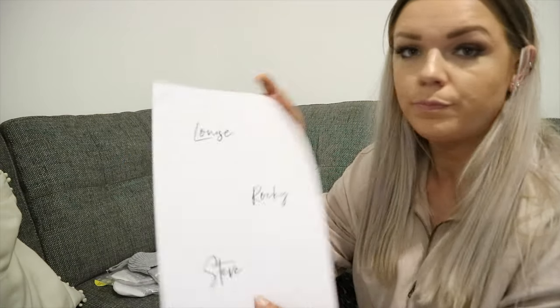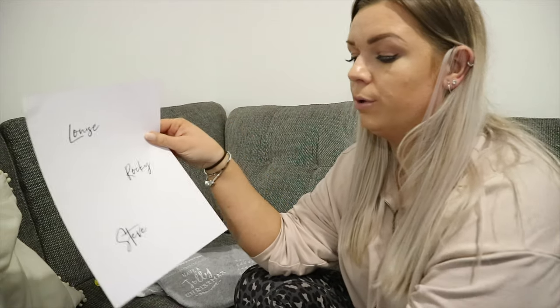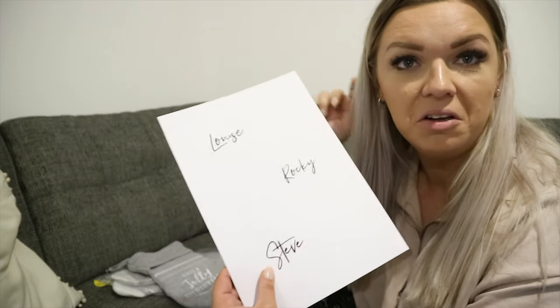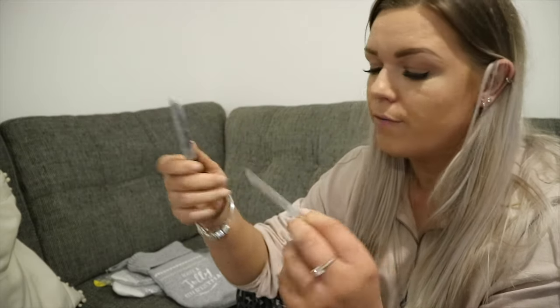So what I've done is printed out our names, and what I'm going to do is cut these out, put it on top and go over it in biro to make a dent in the wood to show where I should be writing the names. So I'm going to do that with biro, and then I'm probably going to go over it with a Sharpie, and I think that'll be fine.